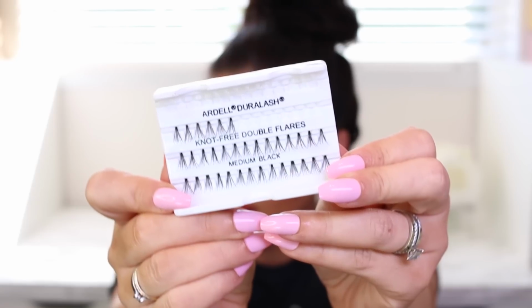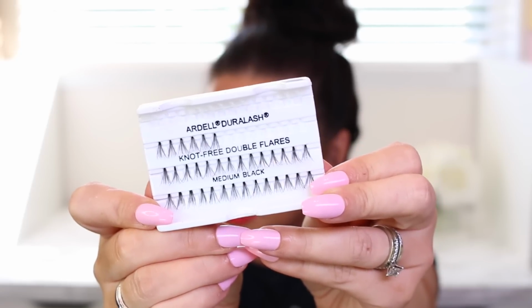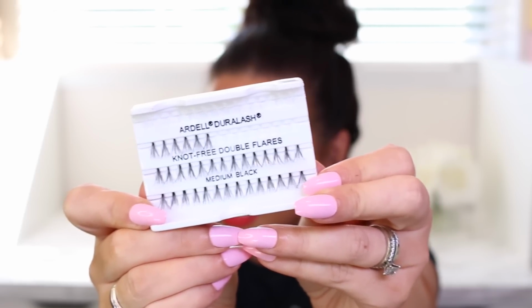And these are Ardell. They're the knot-free double flares. I know a lot of people just use the singles. These are actually 2 times the amount you get in a regular individual, because they're the double flares, which not a lot of people talk about or know about. But these just give you that added volume and a lot less work if you wanted just to use a couple. Instead of using 4, you only use 2, so these are the double ones. Definitely recommend you get them at Walmart, and I've just been loving them. I already went through, I think, 2 packs last month if you saw my empties video.